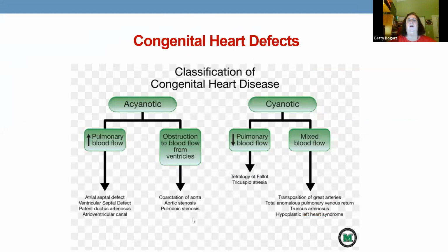So there are types of congenital heart disease. Acyanotic, which means their O2 saturations are normal. Cyanotic means their O2 saturations are not normal. They can be normal at 65%. That's cyanotic. I want you to know what pulmonary blood flow is when it's increased.